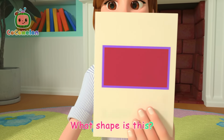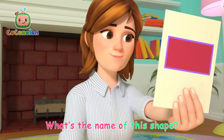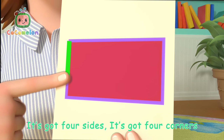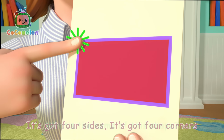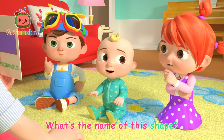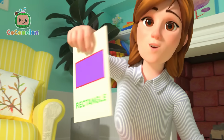What shape is this? What's the name of this shape? It's got four sides, it's got four corners. What's the name of this shape? It's a rectangle! Very good!